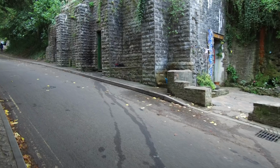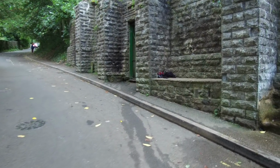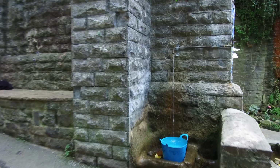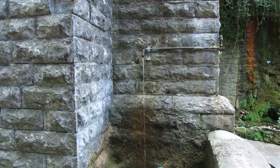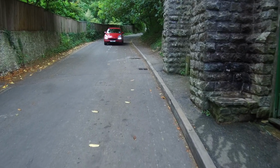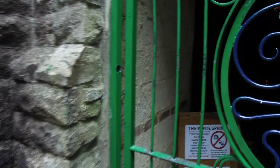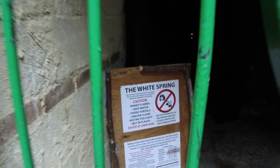And I pause here because we're going to make a little side trip to one of these sacred wells that have been used for thousands of years. Glastonbury has been a place of healing for probably at least 2,000 years, and we're at what's called the White Spring.